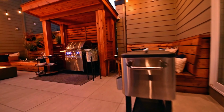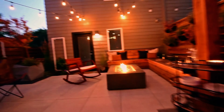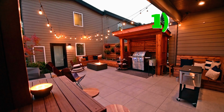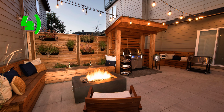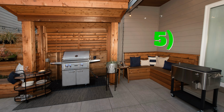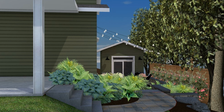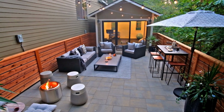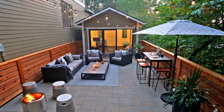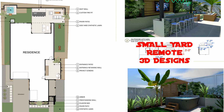And take a look at this property, the Torres property, one of our favorites. It has 6 different features in this small space: a covered grill station, a fire pit with custom wood seat walls, it has privacy screens with planting walls, it has the corner bench with storage, and it has the post bar table. It just goes to show you, with good design, with good thinking, create those destinations and you can get a lot in a small space.